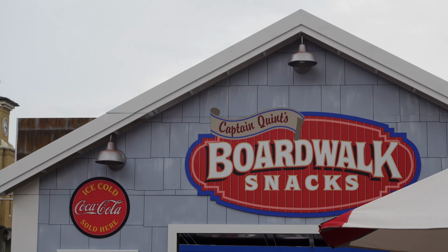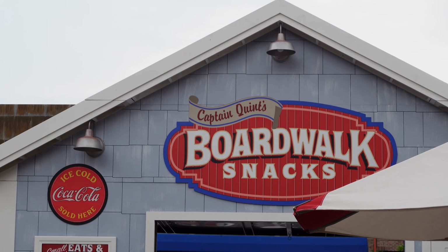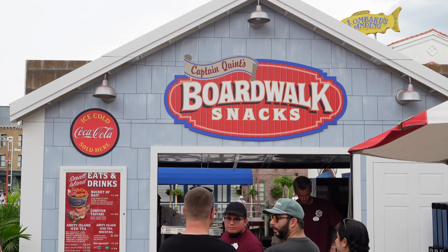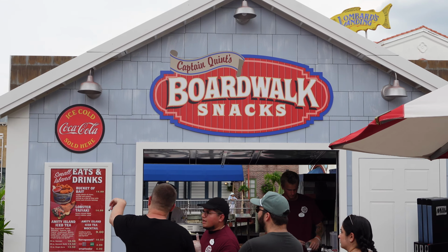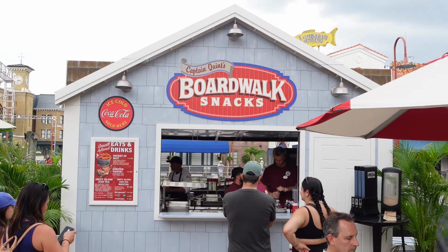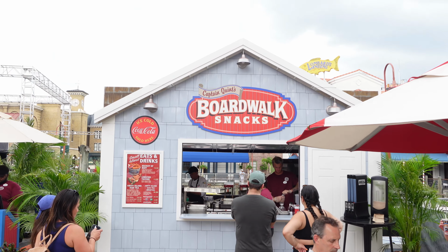So that's pretty cool. Boardwalk snacks. Captain Quint's Boardwalk Snacks. Captain Quint is the captain of the boat that wants to take down Jaws. He wants to hunt down Jaws himself. He says he can do it. He tells everyone that he can do it. So Captain Quint, that's a reference to him right there.